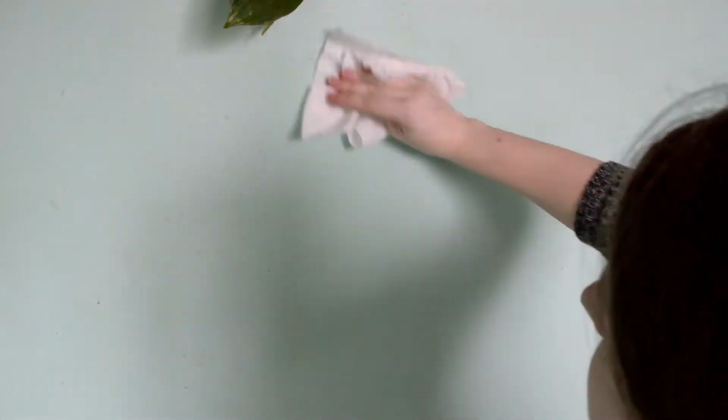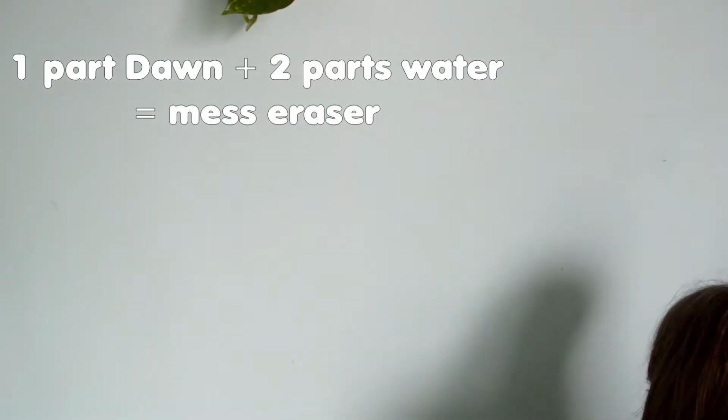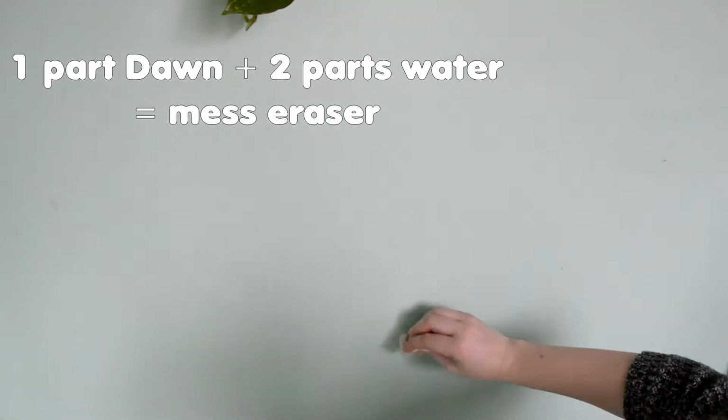Now this is a little hard to see, but this wall is covered in chocolate milk. Don't ask, I don't know. Any mess I get on the walls, I spray down with a 1 to 2 mix of Dawn and water, and it comes right off. No harm to the paint.